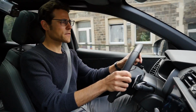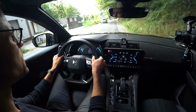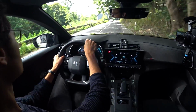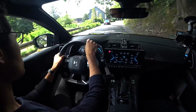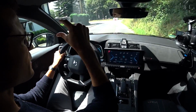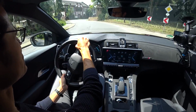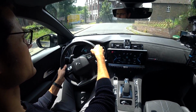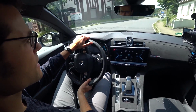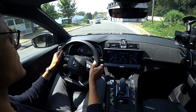In general, about the DS7 Crossback here, you have an upright seating position, that's really good, and you have a nice overview to the front. For the B-pillar, it's good to have a blind spot monitor, which we have on board here. To the rear, of course, the visibility is a little bit limited because the window is quite slim. And the steering feeling here is quite light, but still precise enough.